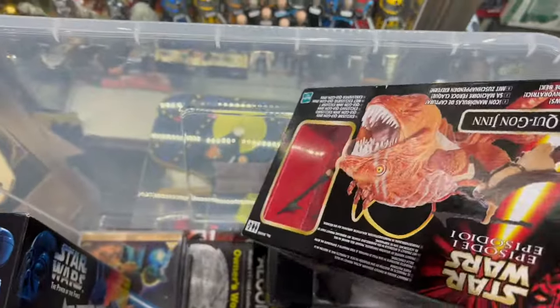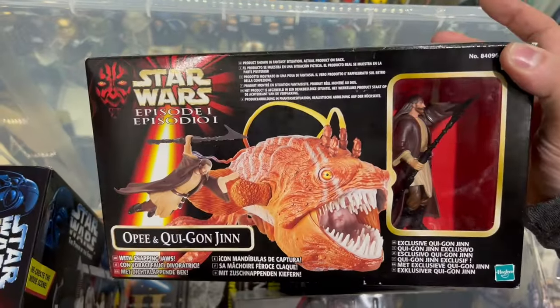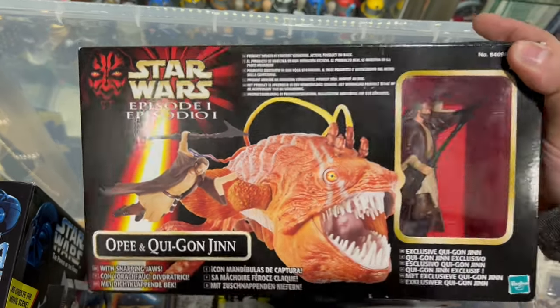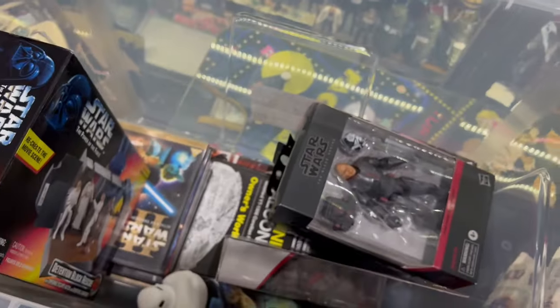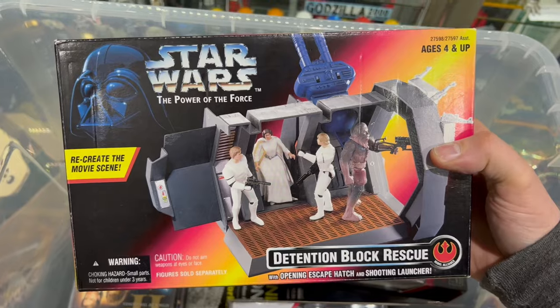Episode 1, and we've got an OOM with Qui-Gon Jinn. I remember getting these before the film came out. Power of the Force again, and we've got the Detention Block Rescue Playset.